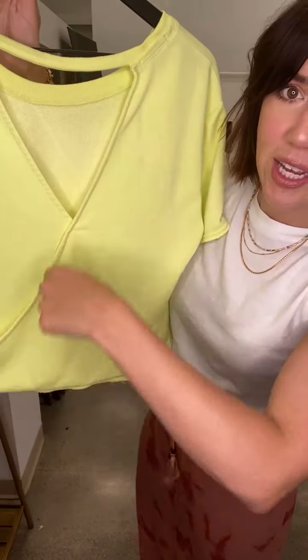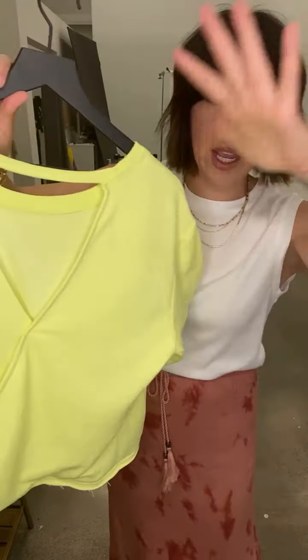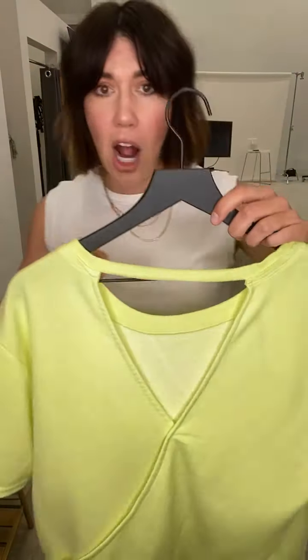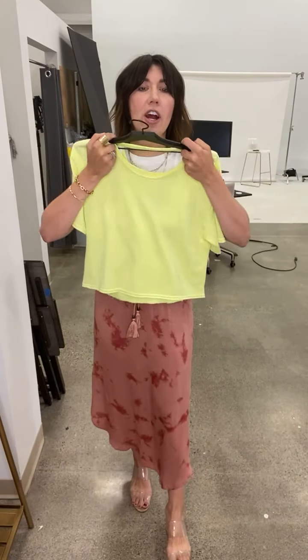But check out this little swoop back. This is a little cutout. It's tacked here, so it's not a completely open back. Our buyers are so smart, so I'm assuming this is all bra friendly, so it doesn't matter what you're wearing underneath, it's not gonna poke through. But this feels like a fun little fresh item for summer.